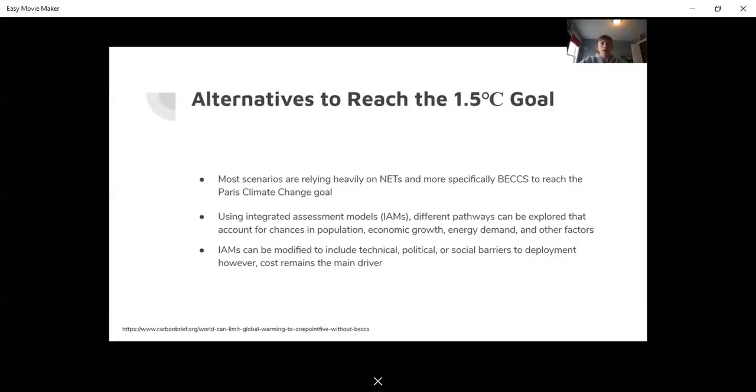And also using integrated assessment models, IAMs, different pathways can be explored that account for changes in population, economic growth, energy demand, and other factors. IAMs are generally designed to be cost optimal, meaning they basically prioritize low cost solutions. IAMs can also be modified to include technical, political, or social barriers to deployment. However, cost still remains the main driver. Being flexible with these societal factors is really important because obviously things are always changing. Society is really dynamic, and being able to account for changes in things like politics is really important.